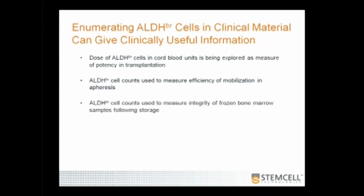Similarly, there's been literature from Germany where Dr. Fesse and his group have used ALDH bright cell counts to measure the integrity of frozen bone marrow products when they're going to need to be used for a second transplant. And again, the dose of ALDH bright cells in these products is a good predictive measure of how fast these patients will re-engraft.